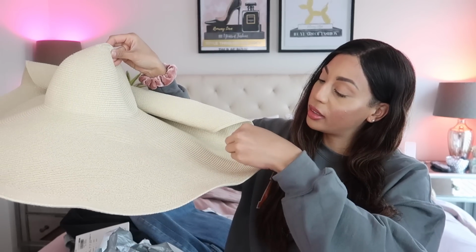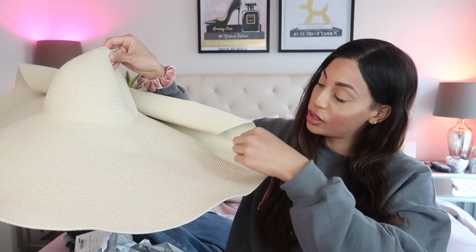But what do they call this? Because I can link it down below. Oh, there's no name on it. Is it on this? They don't have a name. What is this called? The So Extra Oversized Floppy Hat in the shade beige, you guys. It's rolled a little bit because it was in the package.